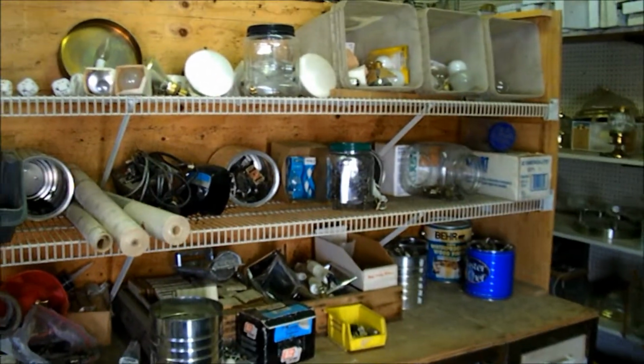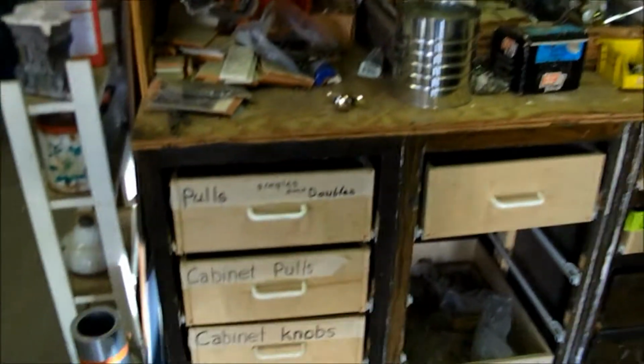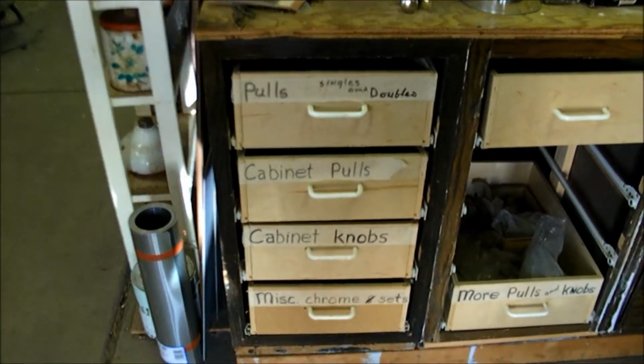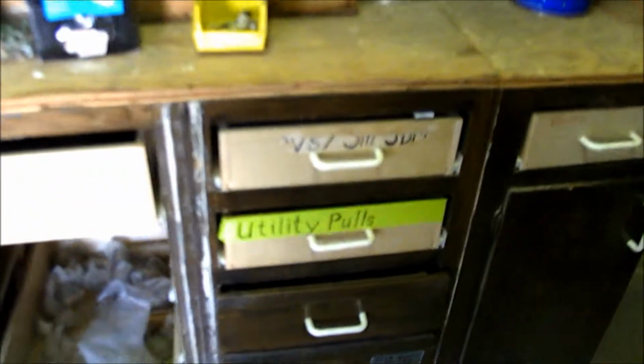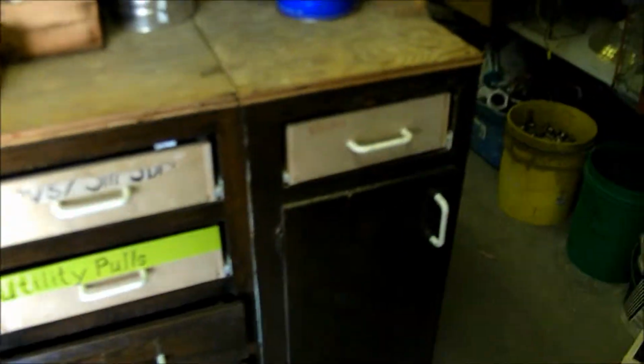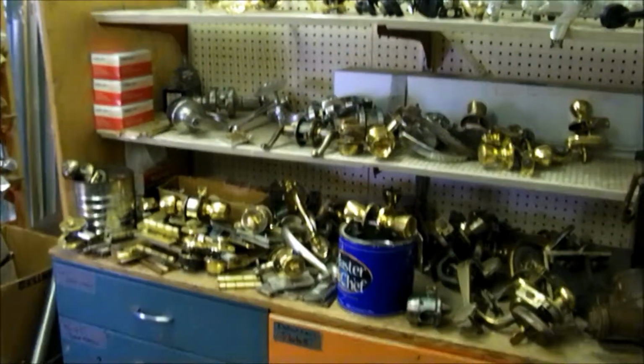You'll see from the shelves here there are miscellaneous items, bulbs, light fixtures, all kinds of cabinet pulls, cabinet knobs, whirlpools. I mean, they have shelf after shelf and drawer after drawer. This is just one room of a building that's very, very large. We can sort of go around and show you some of the stuff that they have. You can see here they have lots of door hardware.